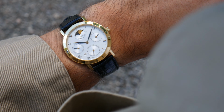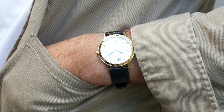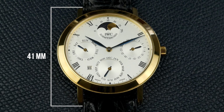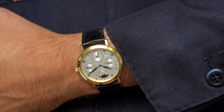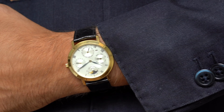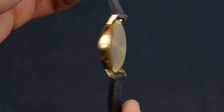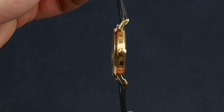So let's talk a bit about the watch and how it sits on the wrist. We have a 36 millimeter yellow gold case. The thickness is 6 millimeters and the lug-to-lug length is around 41-42 millimeters. So it's a very elegantly proportioned watch, and I like how it sits on my 16.5 centimeter wrist. It slides under the cuff nicely and it's very elegant in its appearance. The case is polished on all its surfaces. It has a closed case back and is splash proof, I say, because it's water resistant down to 30 meters.